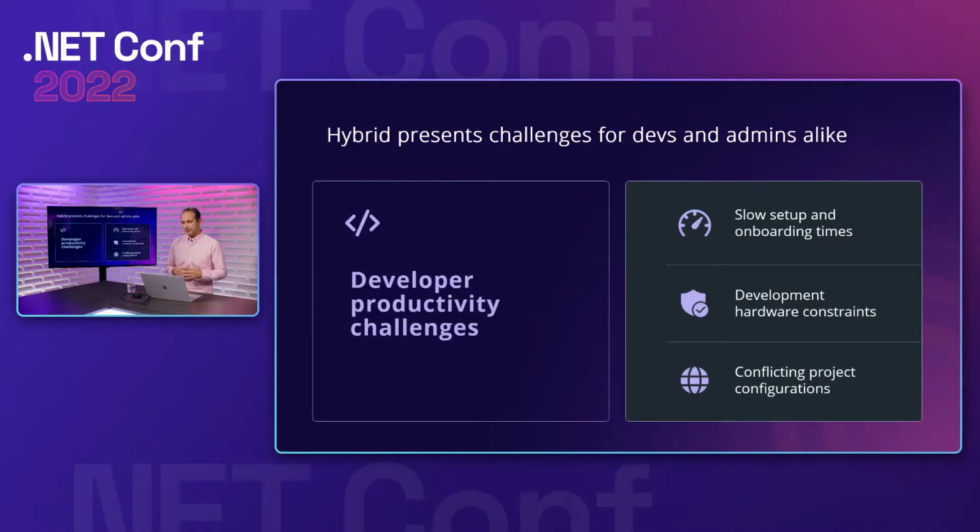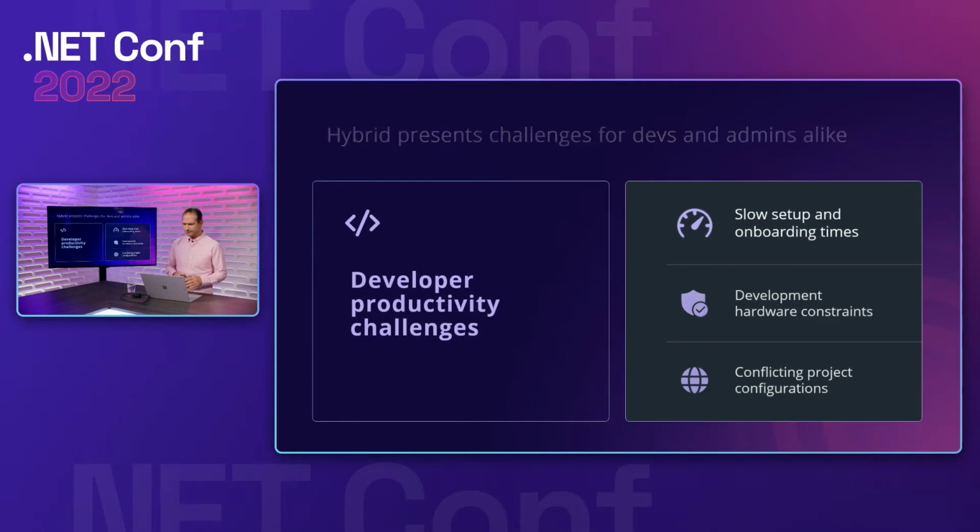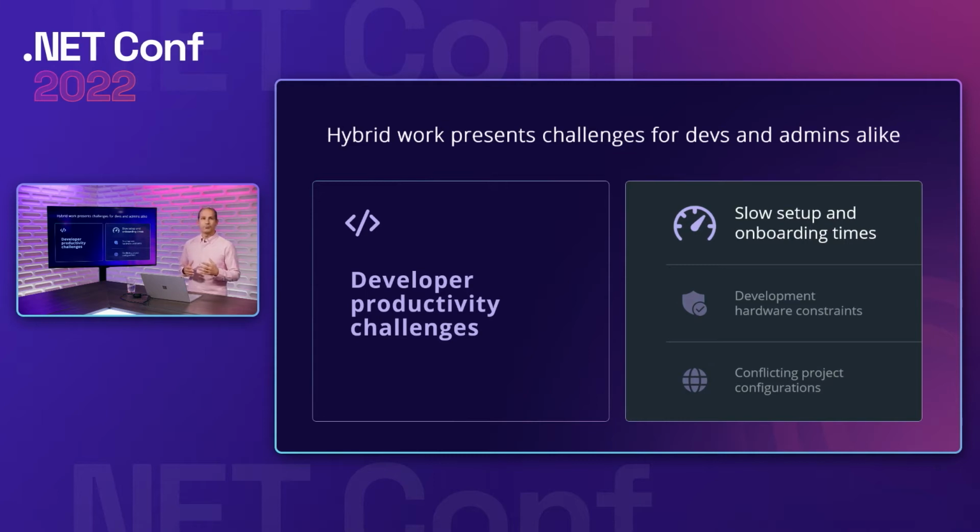On the developer side, developers are really trying to get into a workstation and get their environment up and running as quickly as they can so they can get into their flow and stay inside of their flow. Now, slow setup and onboarding times has always been a challenge for new developers, but when you combine that with distributing hardware out around the world to remote developers and the supply chain challenges, it only compounds the issues, making it worse, turning a problem that used to be a few hours of debugging with a team member in the office into one that now takes days or weeks to get up and running.